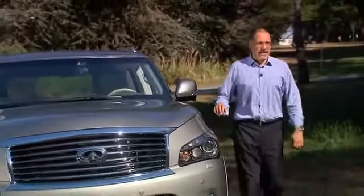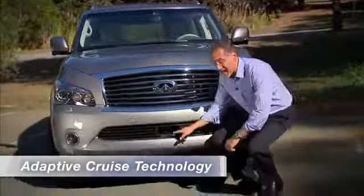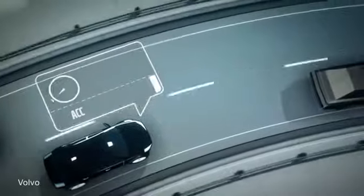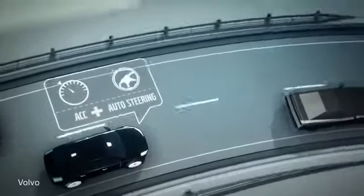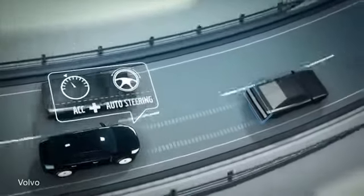Now, forward collision technology sprang from adaptive cruise technology, which uses a device like this, either radar or laser sensor looking out in the traffic ahead of you to maintain a set distance to that traffic, not just a set speed. And it does that by operating the accelerator and the brake.